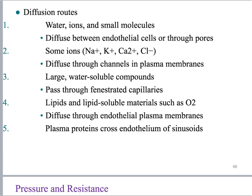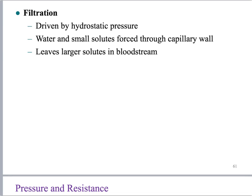So things that can diffuse include water and ions and just small molecules. Sodium, potassium, calcium, chloride are examples there. They can diffuse through channels in the plasma membrane. Large water-soluble lipid compounds can do that. We can pass through the fenestrated capillaries, so lipids and oxygen can diffuse straight through the cell. Plasma proteins can go through the endothelium of the sinusoids. The filtration is driven by the hydrostatic pressure. That's just the fluid pressure, and that forces water and small solutes through the capillary wall. Larger stuff stays behind, like plasma proteins, for example.